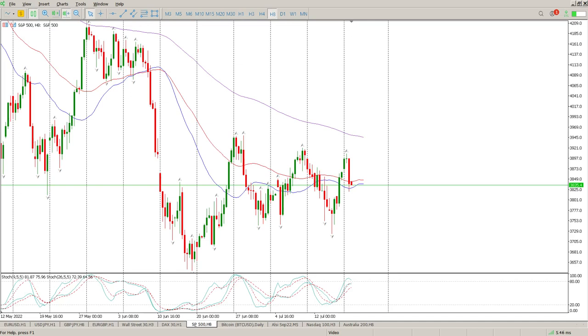Good morning, everybody, and this is your S&P 500 day trade setups for today. So, as I said yesterday, not an area I want to be going long. Even after that nice big move, trend is down, and we've basically rejected this area here.